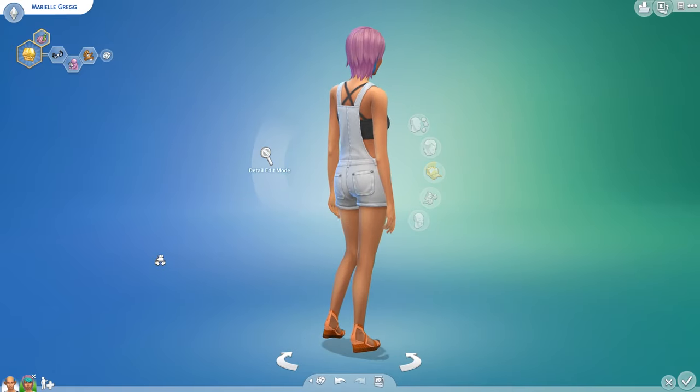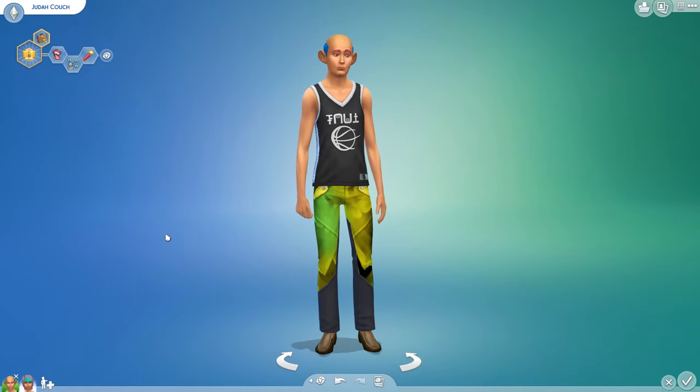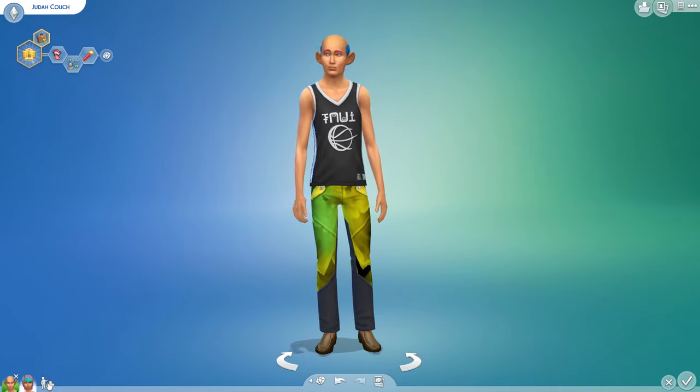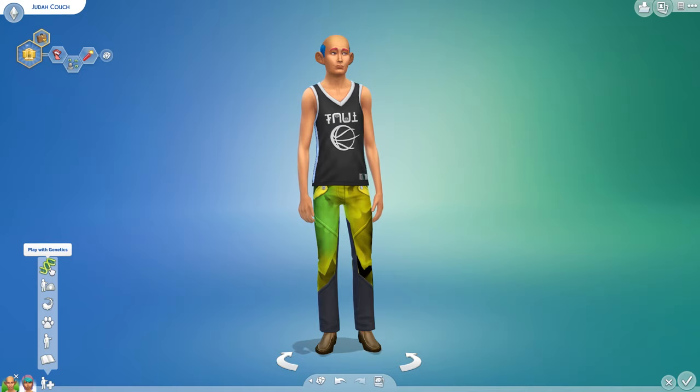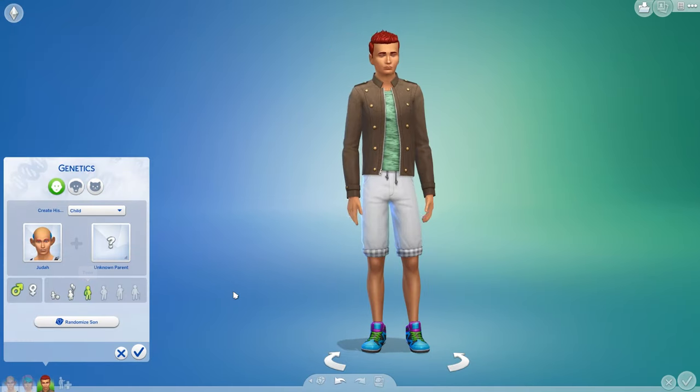So here we have Mama Marielle. Marielle is an interesting looking person. And here is Daddy Judah. And Judah is quite a personality. And now we are gonna be playing genetics. We will be adding a Dean because that's more fun like that. And I will be doing a son and a daughter. So we will be randomizing.